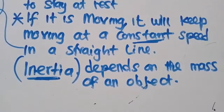So if something has a high resistance to change of motion, which means it has a high mass, it is said to have high inertia. This is what we need to know and understand. Let's make sure that we get what this law states.